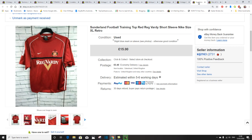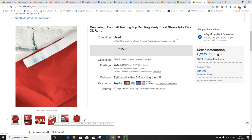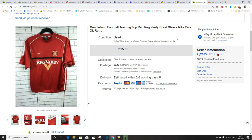So I asked the question on one of the Facebook groups, did anybody know anything about it? And a couple of people thought that it might be one of their training tops, and it wasn't something that was ever supposed to be used in a match or anything like that. So I listed it for £15. It did have a slight blue mark on the sleeve, which I did mention and photographed.